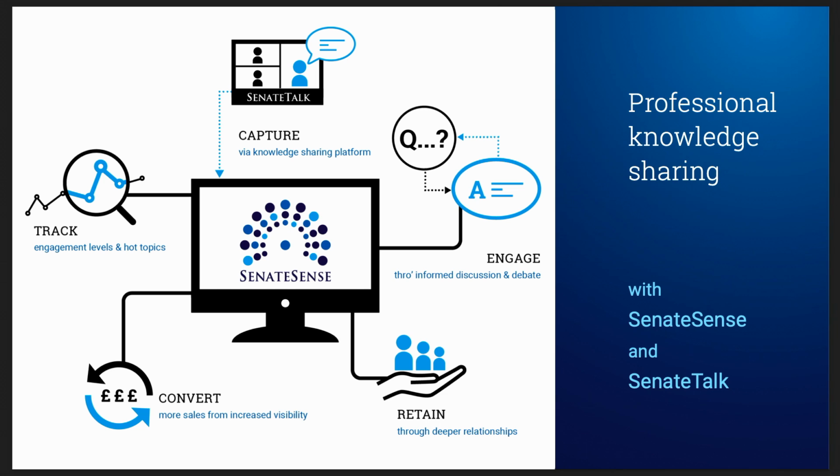We've identified 5 steps in this process, which I'll talk about briefly before we go on to look at the platform. So, number 1, capturing your audience. And here we're talking about assembling a group of people with shared interests in a particular subject, so at a webinar. Step 2 is to have the right content to generate discussion and identify areas of interest, having the right contributors who are experts in their field.